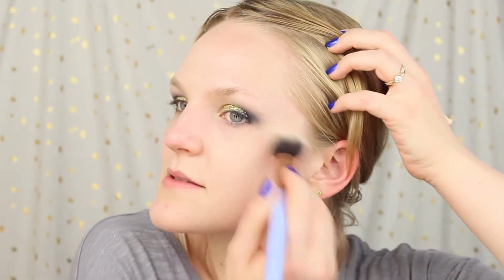This sponge may soak up more product than I like. Let's try another layer because that did not give me very much coverage at all. So from one side to the other, I'm truly not seeing very much of a difference. Maybe a tiny bit less redness on this side where I just applied it. So we're gonna have to use a brush for the other side. Oh yeah, that's much better already. I'm getting like medium coverage out of it.